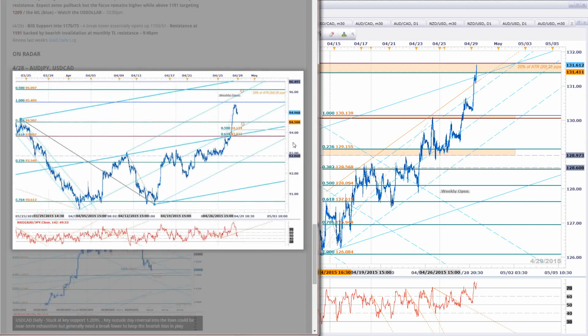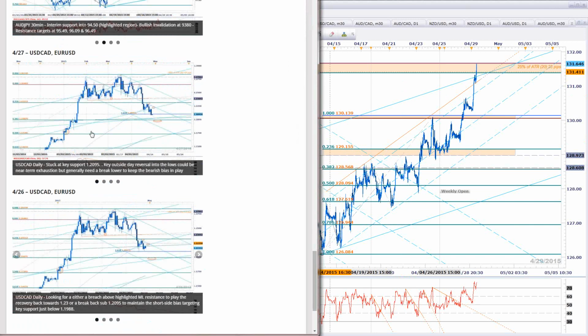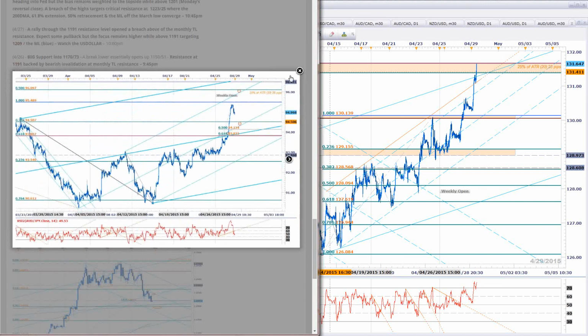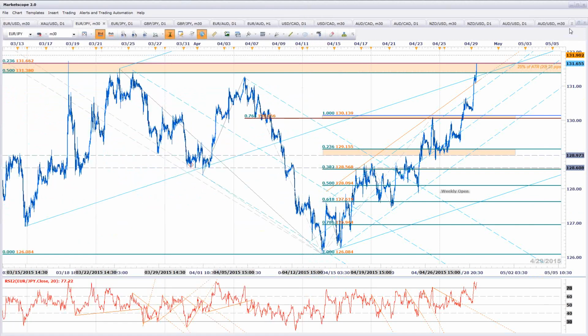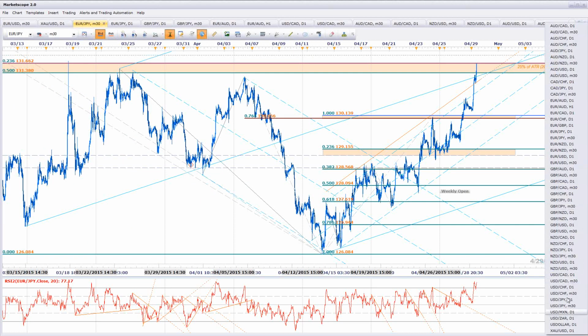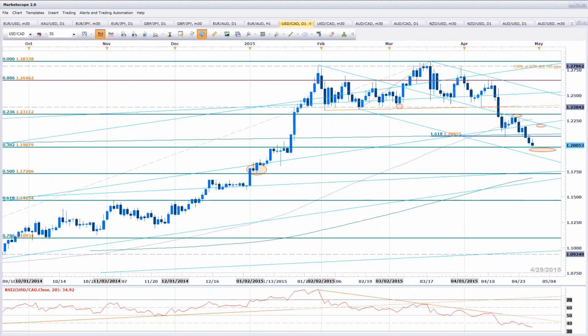Last but not least, on the radar from yesterday is also Dollar CAD. We've been watching this one for the last three days on the radar, and it's been a slow progression to the downside. Jamie's been on this one really nicely. 120.95, we're looking for 119.88 on the short. It's been a slow grinder, but we hit it today, okay?